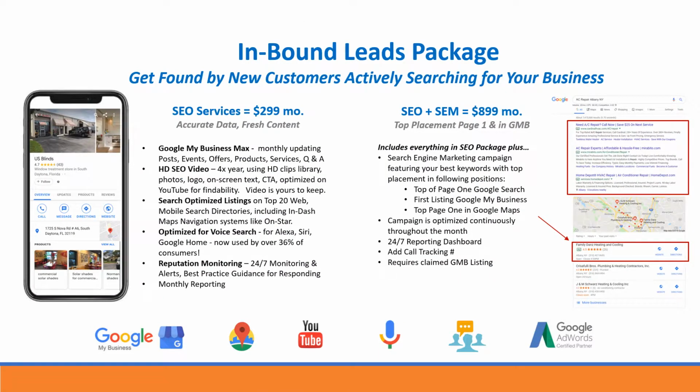So the inbound leads package we've built for you guys is a combination of SEO and SEM. The SEO services will include maximizing their Google business listing, creating SEO videos for them and optimizing them on YouTube, creating optimized listings across the other top directories, including those mobile search directories, in-dash nav, and voice directories. And finally, we're going to turn on the reputation monitoring because we want to know if anybody has reviewed or commented on one of your clients.